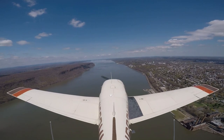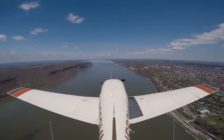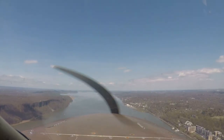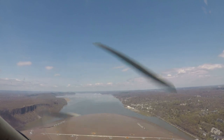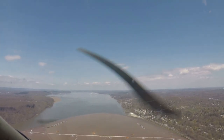Brian does a good job talking. We'll let him talk the whole way. Hudson River traffic, White Blue Piper Warrior, 1100 southbound, just past the GWB, Hudson traffic. Just make a left turn now. Yeah, tell him. Alpine Tower, northbound. Moody flight, we're going to be making that left turn now.